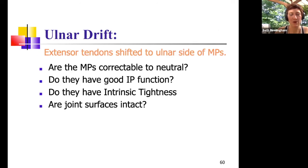But we are going to look at more how can we help their pain, change the way they're doing their things in their daily living tasks so that they stop the deforming forces on their inflamed joints, and what can we do to help modify the way that they use their hands when they are in a deformed position. So with the ulnar drift, we're going to look at seeing, first of all, if the metacarpals or the fingers can be brought back to neutral. Are they stuck over here, or can we reposition them back to a neutral position?